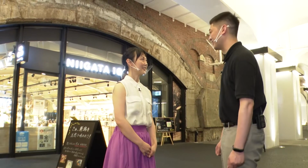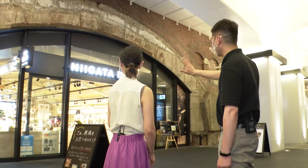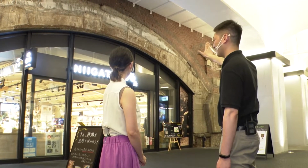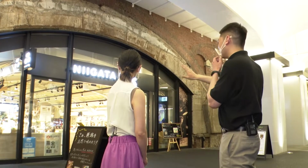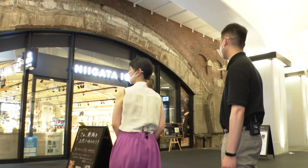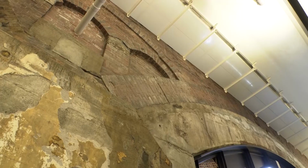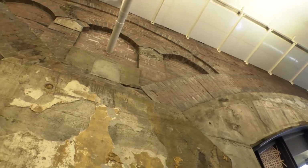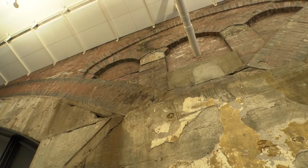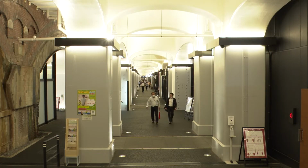Another feature is that the shops here are designed very uniquely. The ceilings of the shops conform to the original brick arches to make the interiors appear more spacious. You're right. They're all arched. Before this space was made, it was run down with few people passing through, and it gave the impression of being a scary place. But in developing it, the bricks were repolished and we made it into an entirely new space.